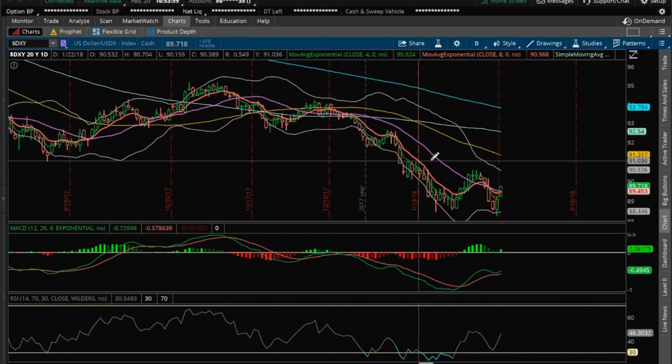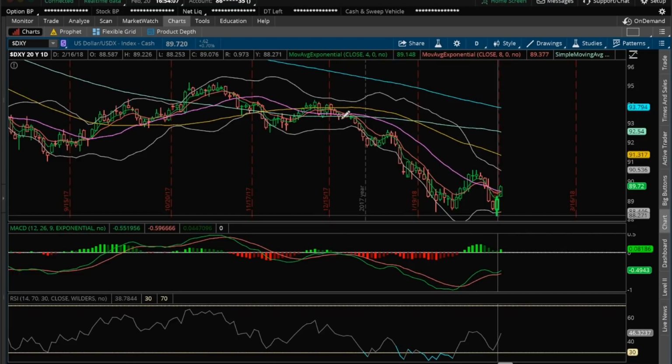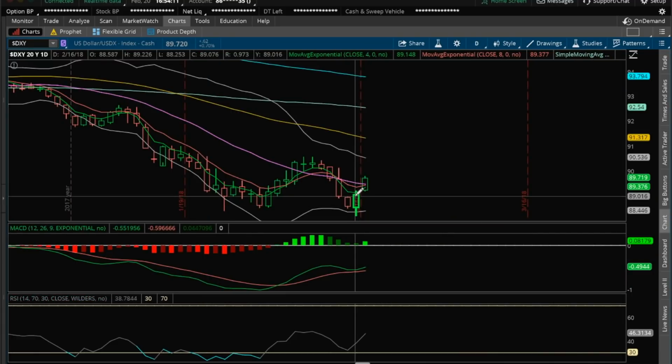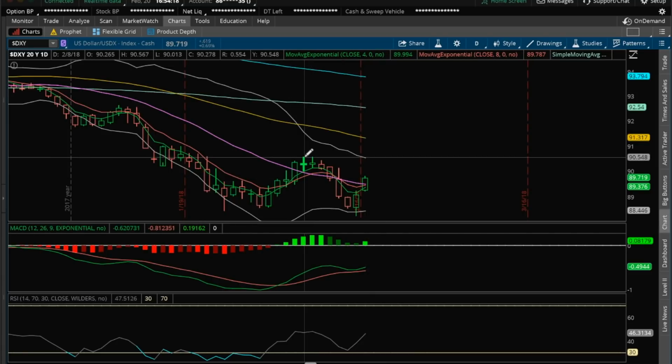What the dollar bulls want to do is get above this recent high here of 90.567 on this bounce. That is a bullish candlestick that we had on Friday and confirming today. And so the next level is to see if we break this 90.567 level for the dollar bulls, and that will be bearish for the gold bulls.